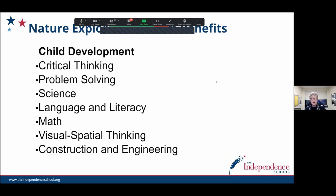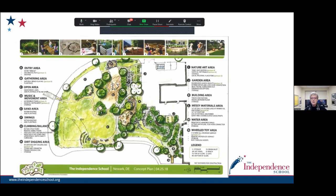Obviously science, as has been said, is the natural thing that everybody thinks of when you talk about going outside. Oh, that's for science. But it's for so much more than that. Language, literacy development, math development, visual spatial thinking, construction and engineering. These are all things that can happen in these outside spaces. So this is what they left us with.